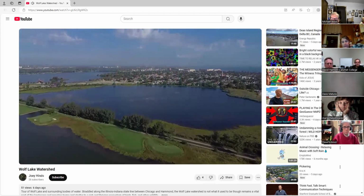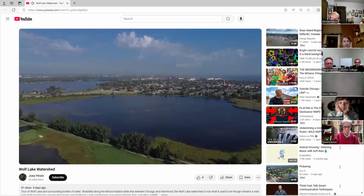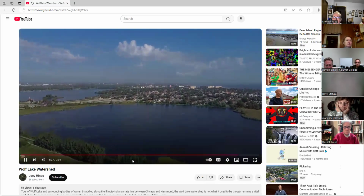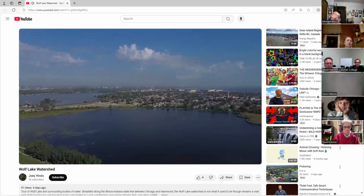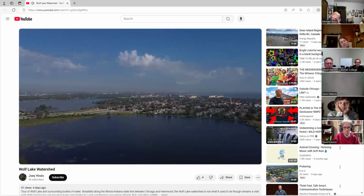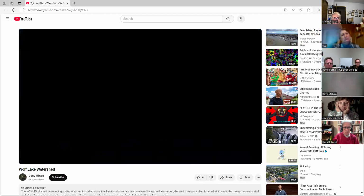Its remaining wetlands and open waters continue to provide crucial habitat and serve as a natural filter, helping to absorb runoff and support local biodiversity. The lake stands as a reminder of the area's shifting balance between development and nature, preserving a glimpse of the landscape's rich environments and past.